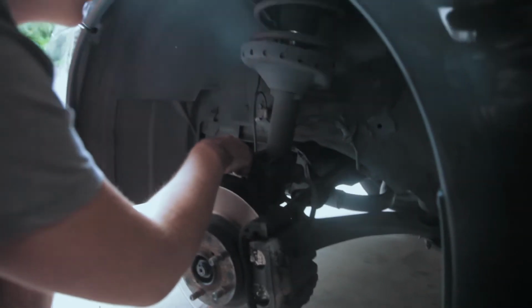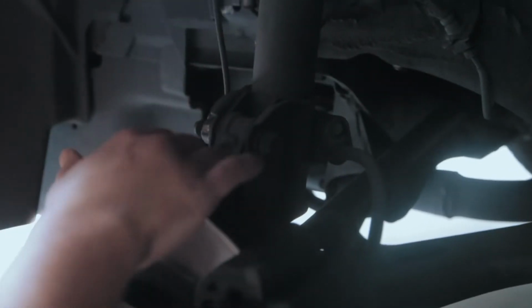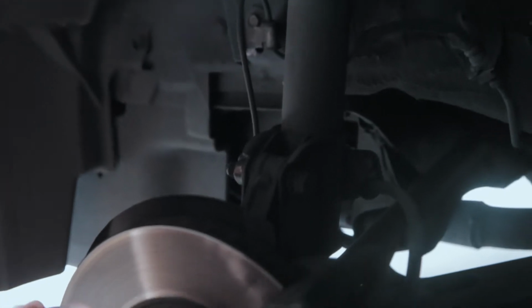Ready? Pretty sure that's the wheel speed sensor. That's the brake line. Take them off. Unscrew these. It folds down. And then just simple bolts, take it out. Simple as that. We'll soon find out.